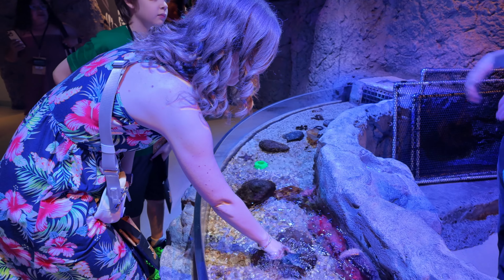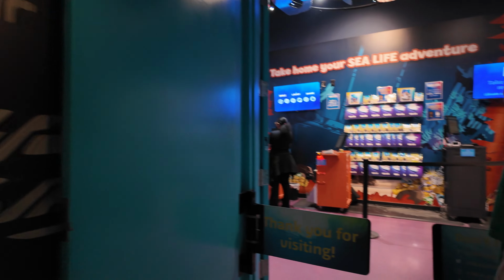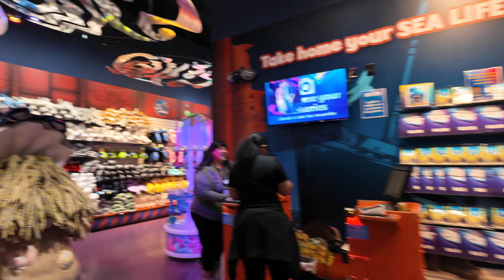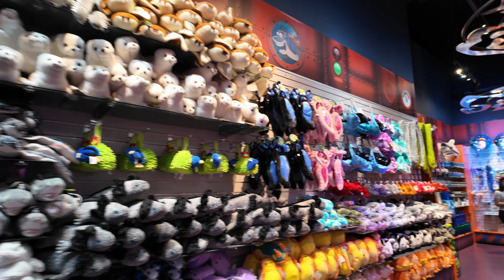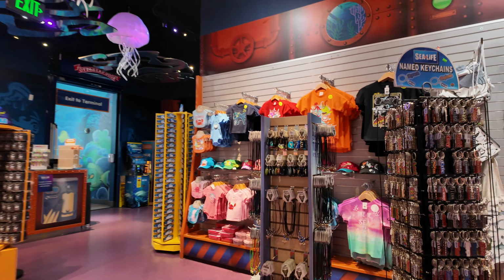If you guys want to touch any of the animals in the waters, make sure you rinse off your hands first, okay? All right, we are getting to the exit, which looks like we are entering into a gift shop. We're exiting into the gift shop, guys. Hello. Bubble wands. Oh, tons of cute plushies. Let's see if they have any sort of pens. I see magnets and keychains.